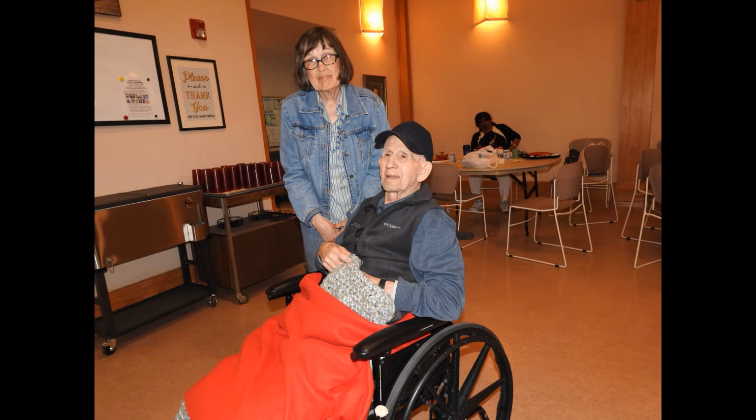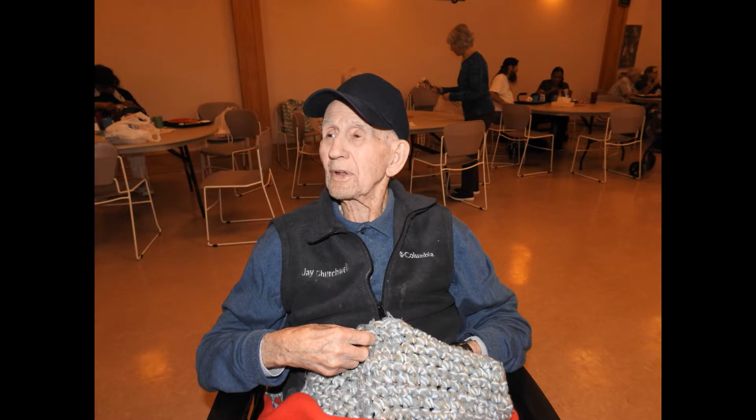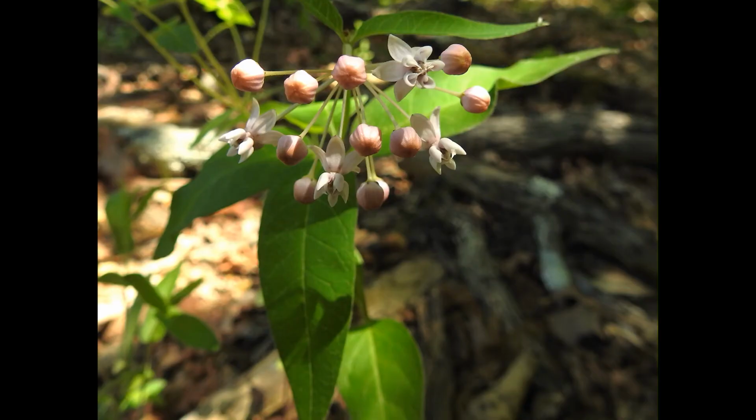Okay, this gentleman is 100 years old. Oh, goodness. His name's J. Churchwell. That's on his shirt. And he's moved to the VA, I believe, where he's staying now. And they bring veterans out there pretty often.